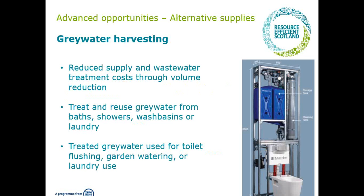So as well as looking at opportunities to reduce your water use, if you don't think this is possible or you've exhausted all avenues, you could look at things like alternative supplies. By providing an alternative source of water, greywater recovery and reuse equipment can help reduce demand for water from the main supply, saving on your water costs. In addition, it reduces the amount of water discharged into the sewage system.